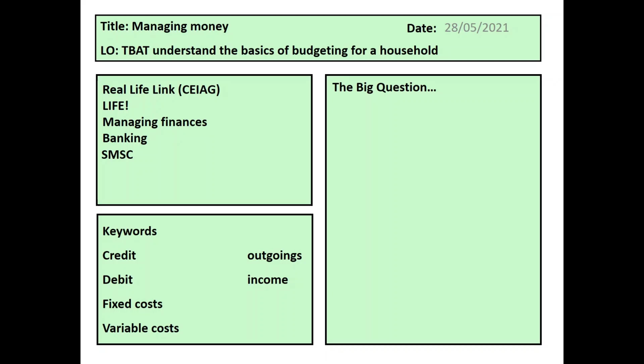And I want you to think about these key words, which are really important. Credit and debit are words that you probably have come across: credit card, debit card. Fixed costs you maybe are less familiar with, and variable costs. Outgoings and income I hope you are reasonably familiar with, okay? I will briefly run through the fixed and variable costs before I move on.